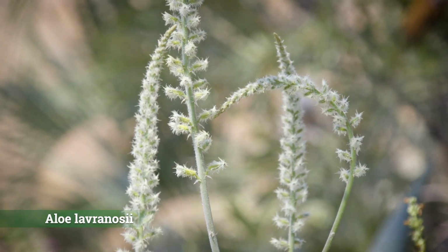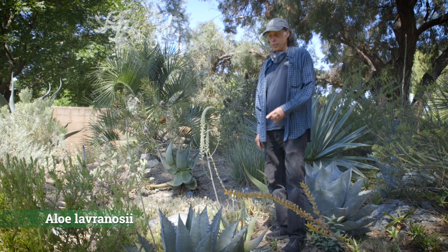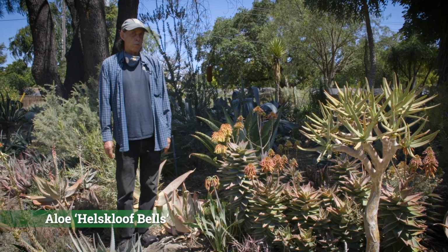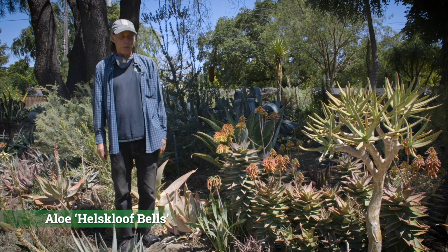They really catch the light wonderfully. This plant's not quite open yet, but it's well on the way. They could be either red or yellow flower color, and this is a yellow one. Aloe lavranosii. Aloes are well known for their blaze of color in the wintertime, many of them blooming in the wintertime when other things aren't in flower, but there are summer flowering aloes as well.